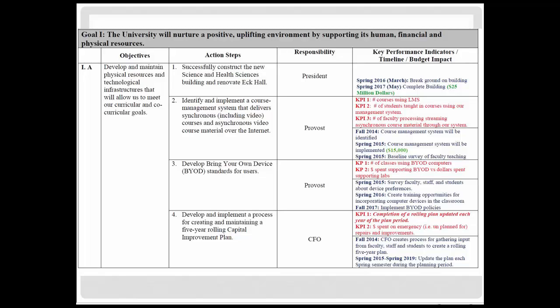Here. We will develop and maintain physical resources and technological infrastructures that will allow us to meet our curricular and co-curricular goals. And then action steps: build a health science center, get a course management system up and running, develop standards for bring your own device protocol, implement a process for maintaining a 5-year rolling capital improvement plan. Those are action steps where we say we're going to do them at a certain time, and this is how much it's going to cost, and these then become our budget.